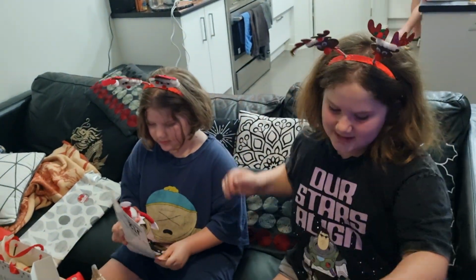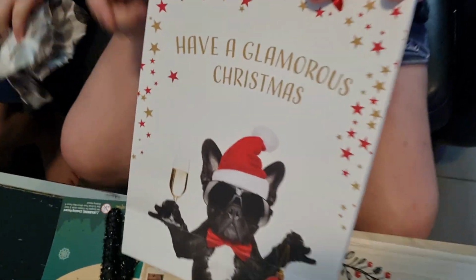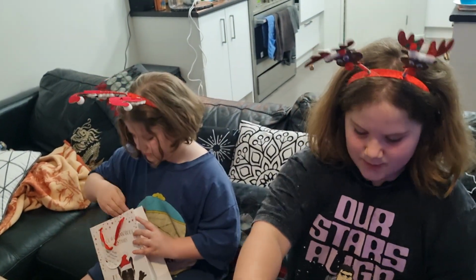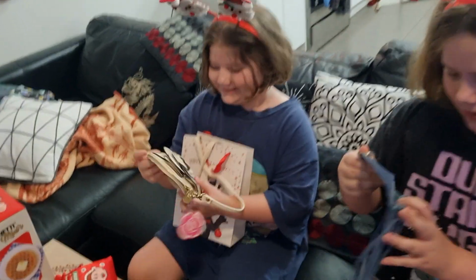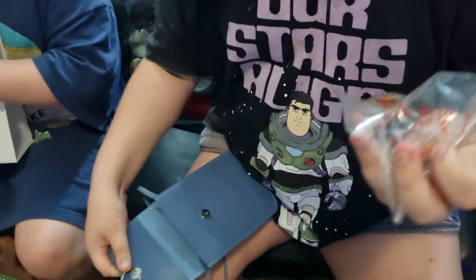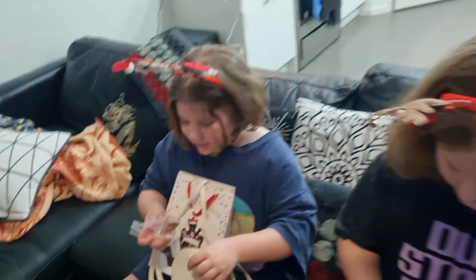Okay. Now let's open this bag with the amazing dog. It's so cute. It has a wine glass. I like cats, so not amazing to me. You like cats. There's a dog. You still love Frenchies. Now let's open it. Whoa. It's a little purse. I've got a flower one. It's a handbag. Oh, there's money in here. Money. I'm so rich now. Yay.